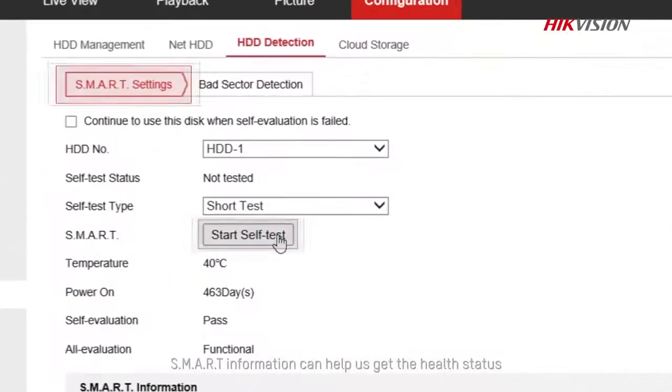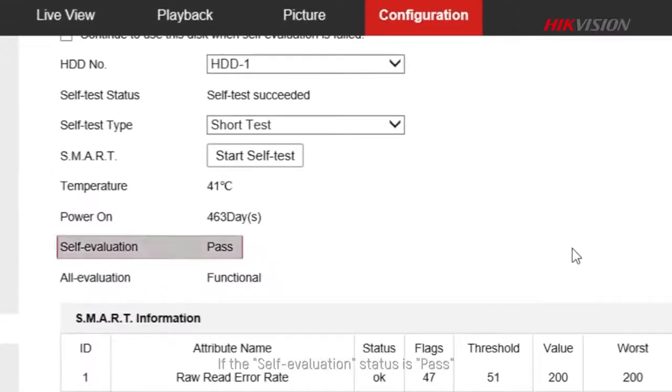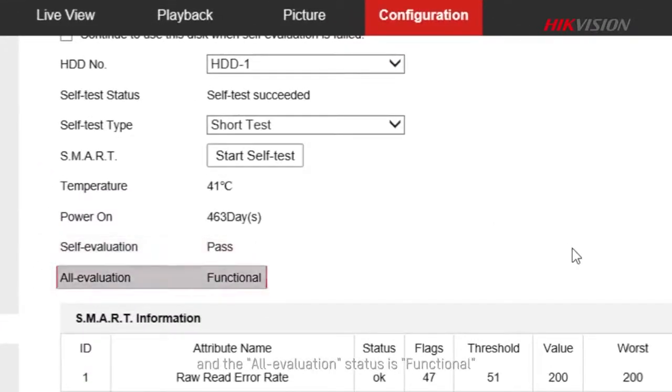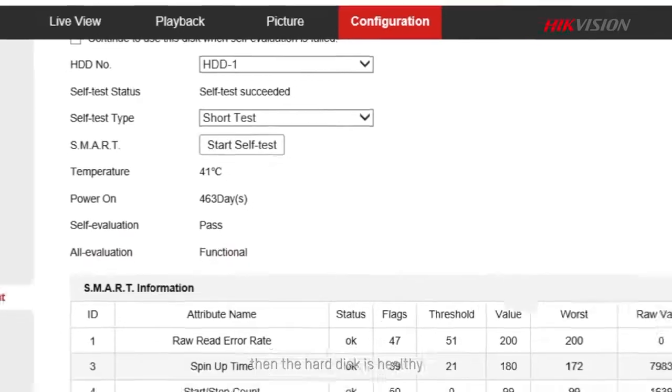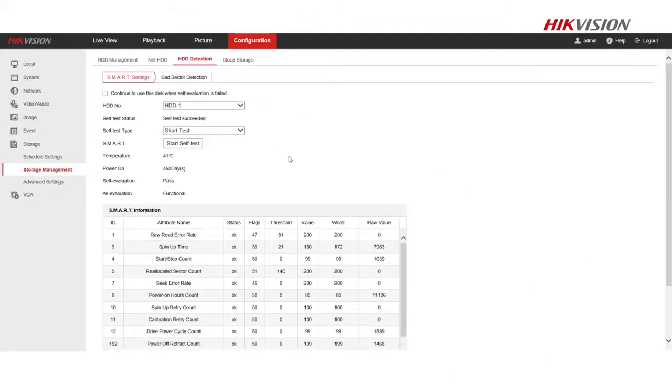Smart information can help us get the healthy status of the hard drive. If the self-evaluation status is pass and the overall evaluation status is functional, then the hard disk is healthy. Otherwise, it's time to replace it with a new one.